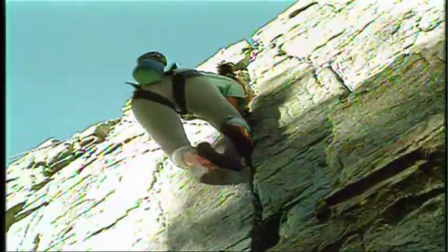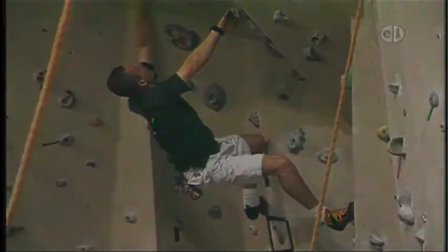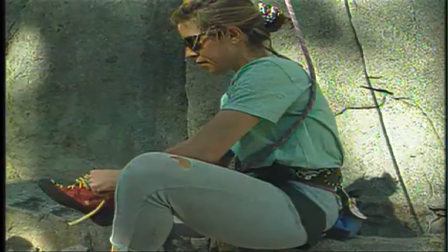If you're in the Nanaimo area, one of the nicest things to do is to get outside and go climbing. Here in Nanaimo, we've got everything from climbing indoors to climbing outdoors to caving and to glacier climbing. And one of the most important things when you're climbing is the shoe.